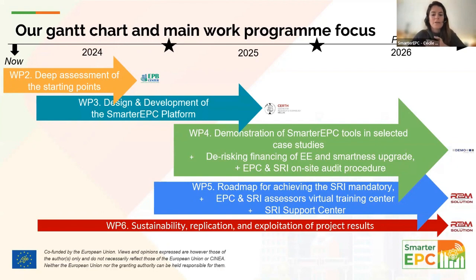And we have, in parallel, a series of work related to the production of a roadmap for the SRI to achieve the SRI mandatory in 2026. And yes, we want to create this support center for SRI committees that have been created in, I think, about 10 countries already. And you see at the very bottom of the slide this effort of replication and exploitation of the project results, starting from now to the end of the project, to make sure that our platform reaches the users and reaches its goal.